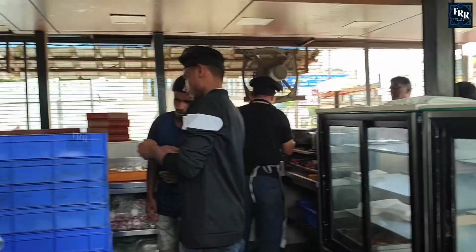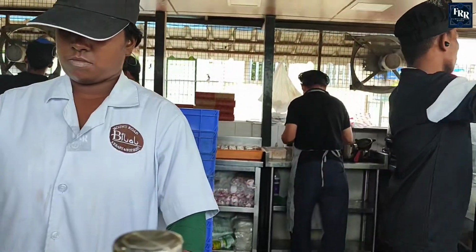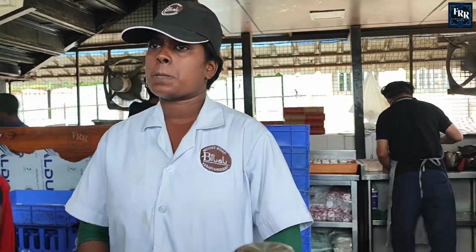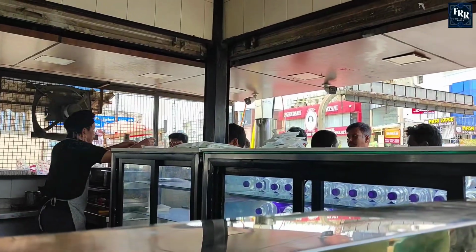Now, onto the star of the show, the Bun Butter Jam. And let me tell you, it lives up to the hype. Priced at just 60 rupees, it's a steal for the taste and quality you're getting. Trust me, you won't be disappointed.